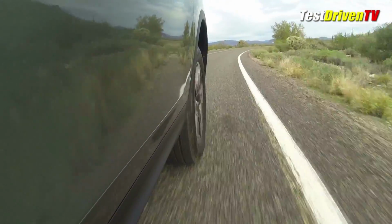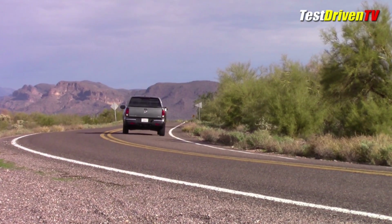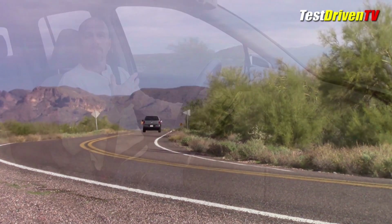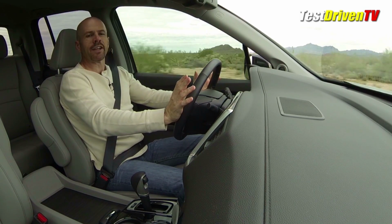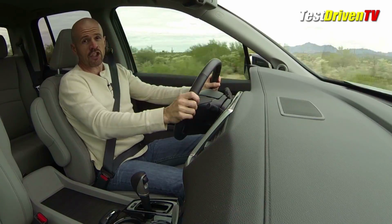Out here on the highway, it's very quiet, very stable. I'm on a curvy road right here at speed. It allows nice confident cornering. Even though these aren't the grippiest tires in the world, it handles quite well. So out here on the pavement, it's a no-brainer that this is a vehicle that is very impressive, but it's off the pavement where a pickup needs to shine.